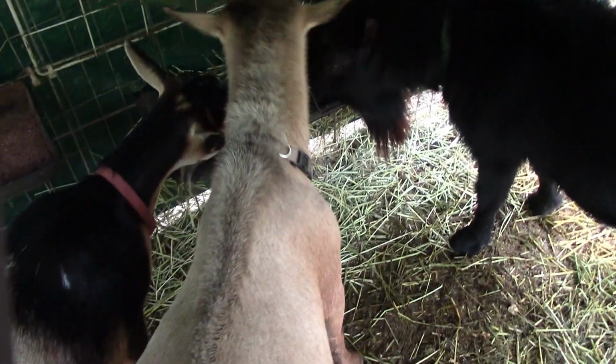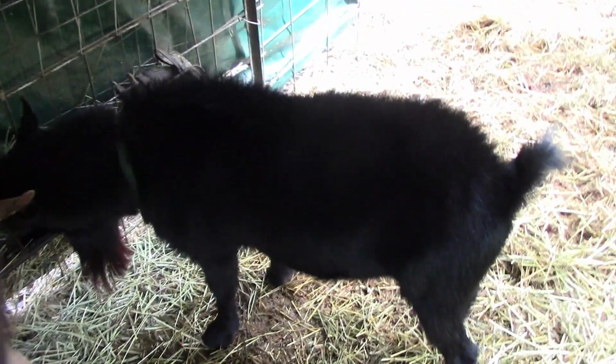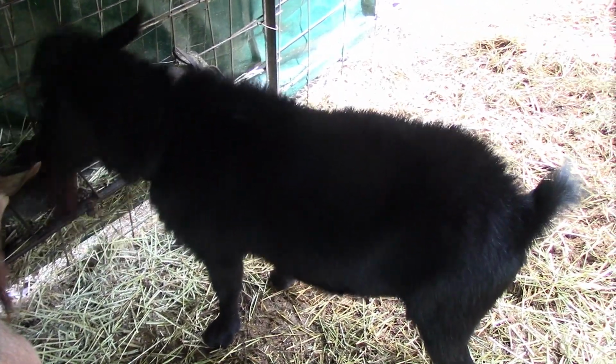Phineas is the newest buck. We got him actually a while ago. I just never filmed anything about it because I forgot to. That's Saffron. He's a little wether. He's a little fatty though. And then Silas is actually available on our website. He sired 2 of our girls that we're retaining.